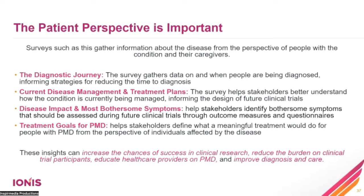And then another really important outcome of this is it helped define what a meaningful treatment would do for people with PMD, but from the perspective of the individuals who are affected by the disease. And so we're hopeful that these insights can increase the chances of success in a clinical trial, hopefully reduce the burden on clinical trial participants, and also help educate healthcare providers on PMD and improve the diagnosis and care.